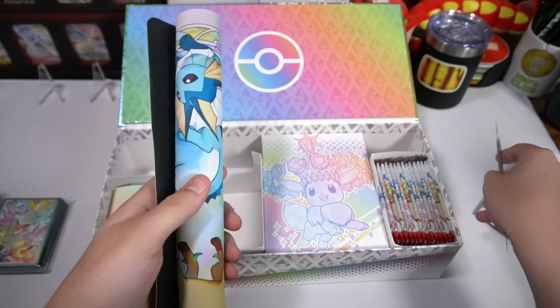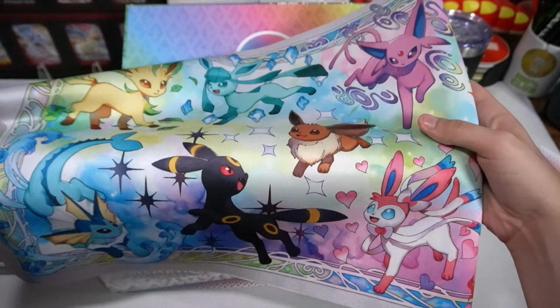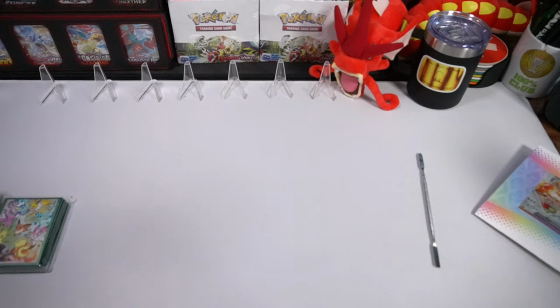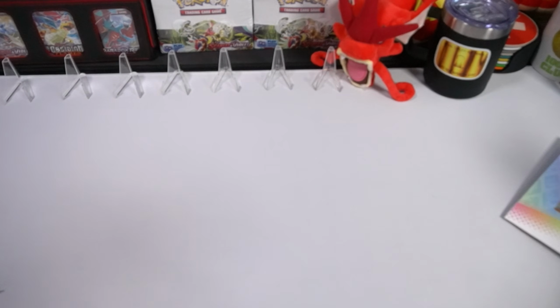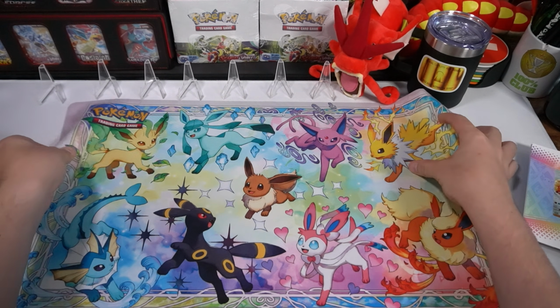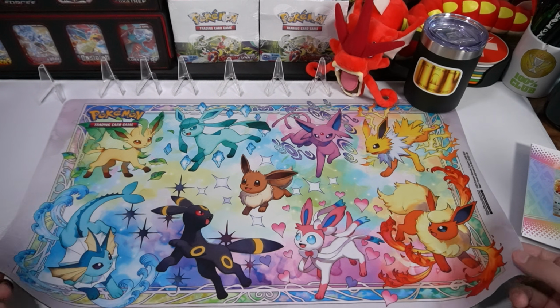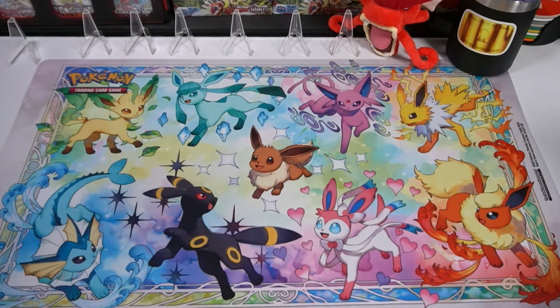Okay. What we got here? Okay. Ooh, that is a sick mat. That's way better than the Tropius one. Hold on. Clear the stage. Oh, that is clean. That's clean. So we got Eevee. Once again, all the evolutions on the outside. One of the better play mats I have seen.